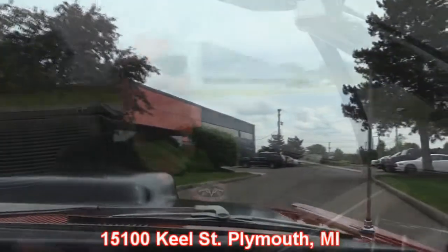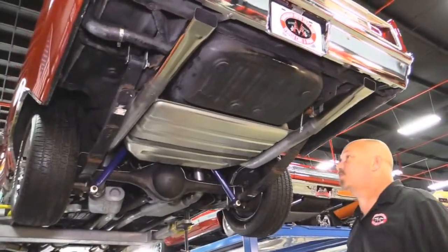Now stick around, we're going to get this baby up on the lift so you can check out the underside. We're gonna look at that big 440 under the hood. And here's the open dumps. Ain't that fun? All right, we're underneath this 66 Coronet now.